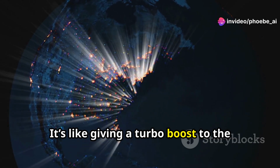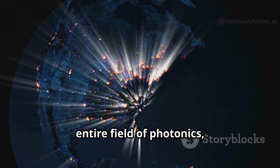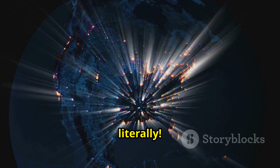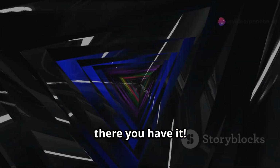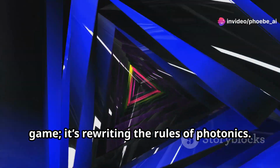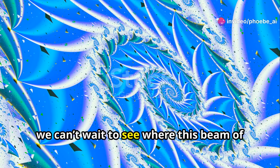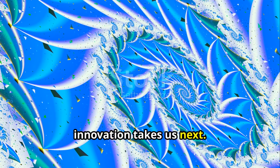It's like giving a turbo boost to the entire field of photonics, ensuring that the next chapter of our technological story is bright, literally. So, there you have it. A device that's not just changing the game, it's rewriting the rules of photonics. And as for us, we can't wait to see where this beam of innovation takes us next.